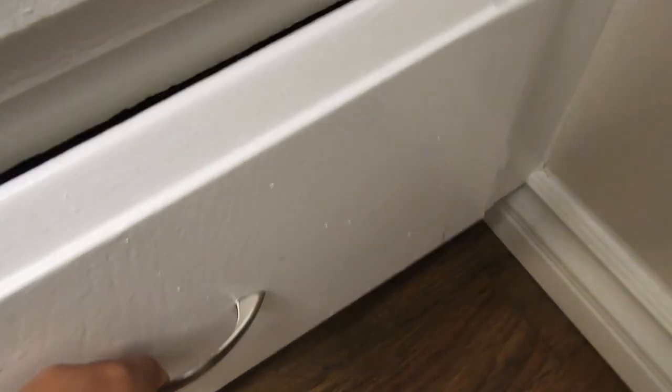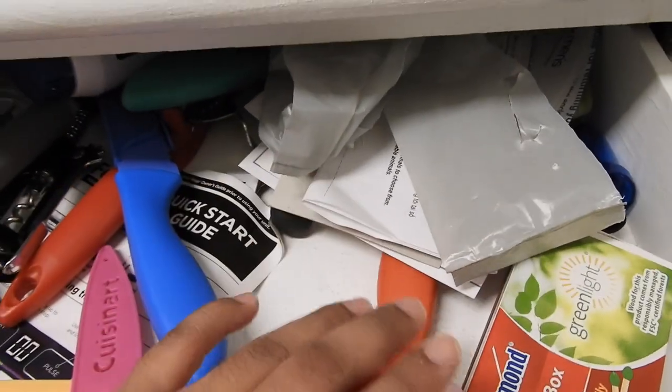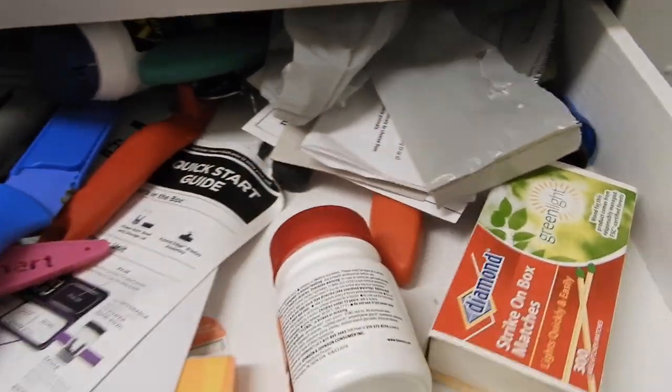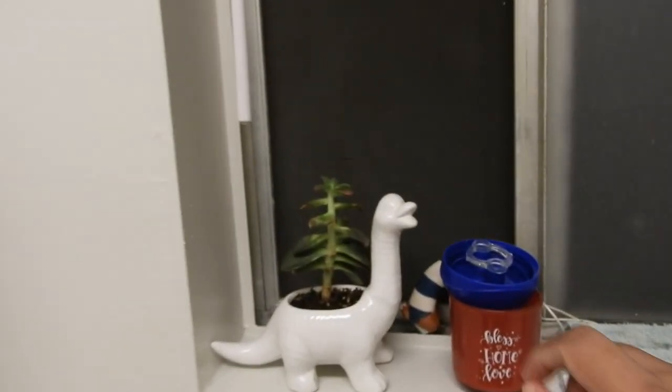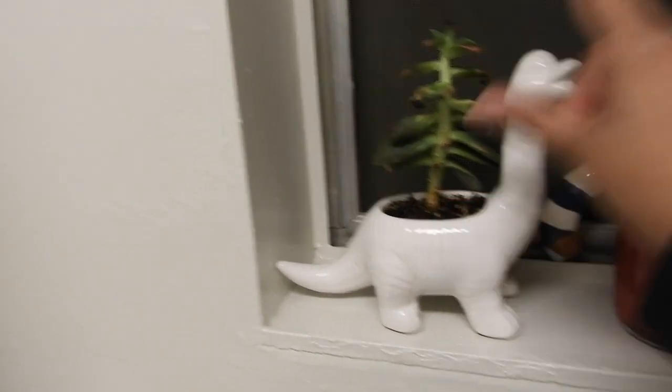I have a pull-out cutting board, which is cool. Pans and pots. I have my pans and pots in here. The bottom one is my baking ones and Tupperware. In here is supposed to be like, it's not a messy drawer. I just have to organize it because I don't have little cubbies to organize it, so it's a mess right now. And I love the window. Say hi, dinosaur boy. It was this small, and now it's this big. Goodness gracious.